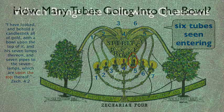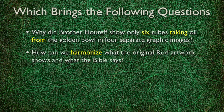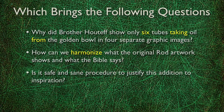So as we move forward, let us address the following question. Why did Brother Haddif show only 6 tubes taking oil from the golden bowl in 4 different separate graphic images throughout the Shepherd's Rod message? How can we harmonize what the original Shepherd's Rod artwork shows and what the Bible says? Furthermore, is it a safe and sane procedure to justify this man-made addition to inspired artwork after Brother Haddif died? We need to look at these things carefully.